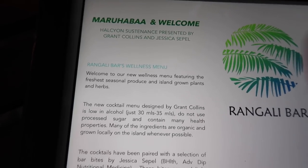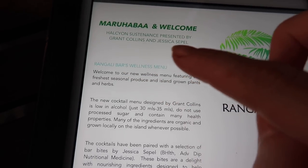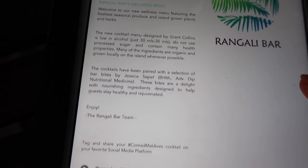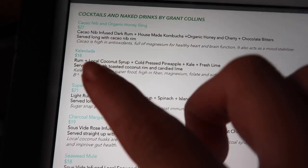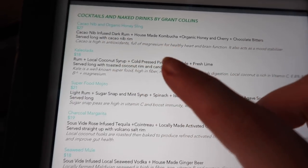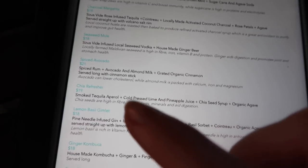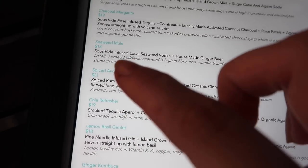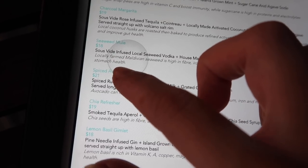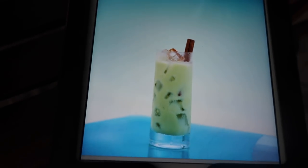The bar, and I have a whole healthy menu put together by Grant Collins and Jessica Sapel, I think that's how you pronounce it. And this is like wellness cocktails. Look how incredible this is. So you've got cacao nib infused dark rum. Oh my goodness, Matt's gonna be so upset that he missed this because he loves healthy drinks. Spiced rum and avocado and almond milk with cinnamon. And you can click and you get a picture of the cocktails. How amazing is that? And this is the view.